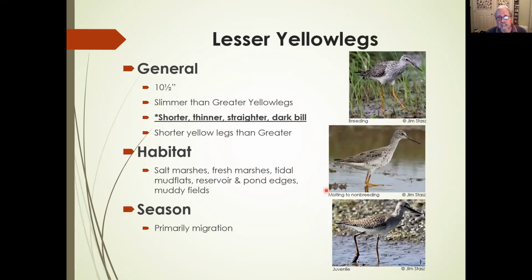Lesser yellowlegs, it's about a 4-inch difference in size. They're smaller, and the bill is shorter, thinner, and straighter. They occur in the same habitats as greater yellowlegs, and again, primarily during migration is when you're going to see these. And again, non-breeders of the various species, they could be 1-year-olds that aren't breeding, they could stick around. You could potentially see birds at other times of the year.